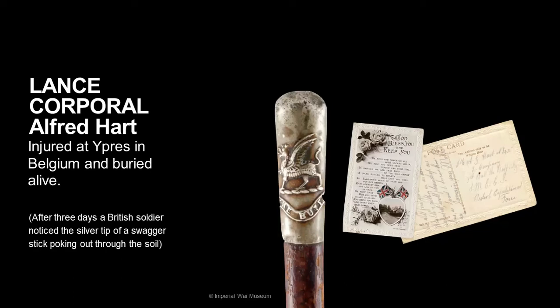So he was buried alive, but 3 days later, a British soldier noticed the silver tip of a swagger stick, carried by most off-duty soldiers, poking out through the sand. He bent down to pull it out of the soil and got the surprise of his life to feel the stick being pulled back by a badly injured but determined Lance Corporal Alfred Hart at the other end. Rescued from a premature burial, Alfred's leg was amputated. He spent many years in rehabilitation at Roehampton.